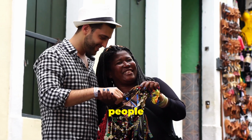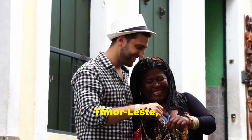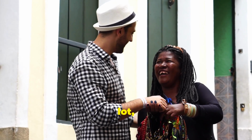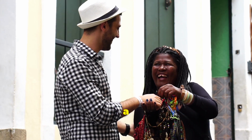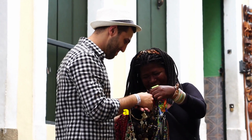Always say hello to people, especially older folks, with a smile or a simple bon dia. In Timor-Leste, greetings matter a lot, and a warm hello can set the tone for a positive interaction. Even if you're shy, a friendly nod or wave goes a long way.